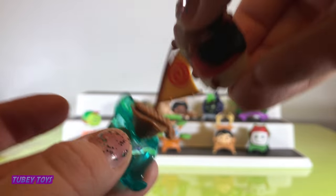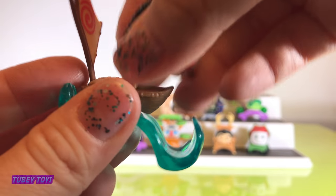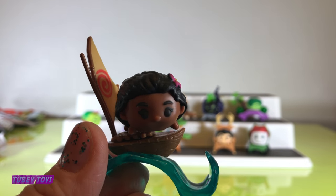Okay, or we could just turn her around like this. Here we go. Look how cool she looks. Love it. Even the wave looks like Maui's fish hook. Look how cool.